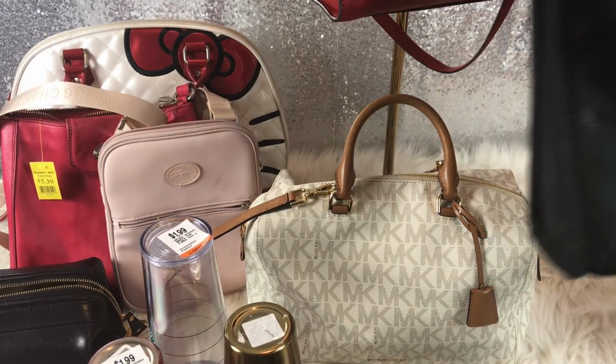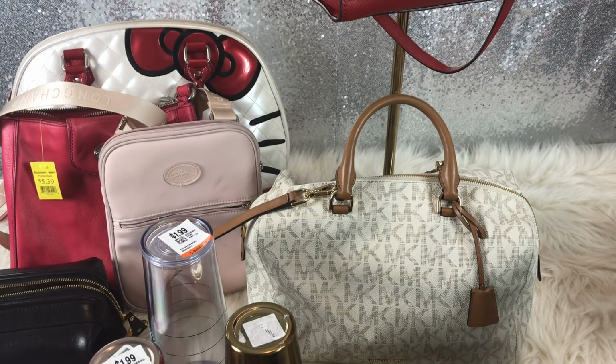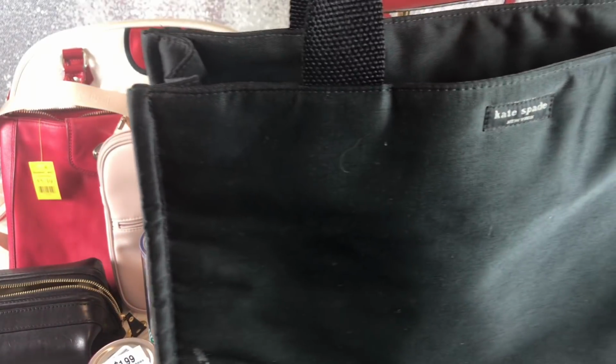Next, I bought this Kate Spade. It is authentic, and it's kind of a bigger tote. It's not huge. It was $5 with half off. It's the only reason I bought it, because it was $2.50. It is an older style. It needs to be cleaned up.